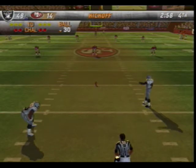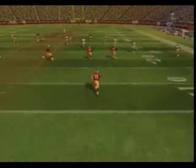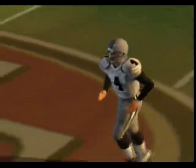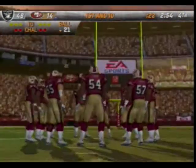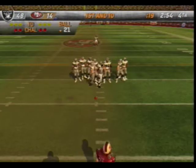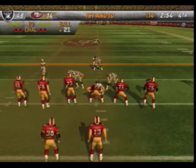Sack. Looks like he's just about ready to kick this one off. From the 1. Kickoff return 19 yards. Lindsey takes this one back to the 21-yard line. They'll take over at the 21-yard line. 1st and 10.